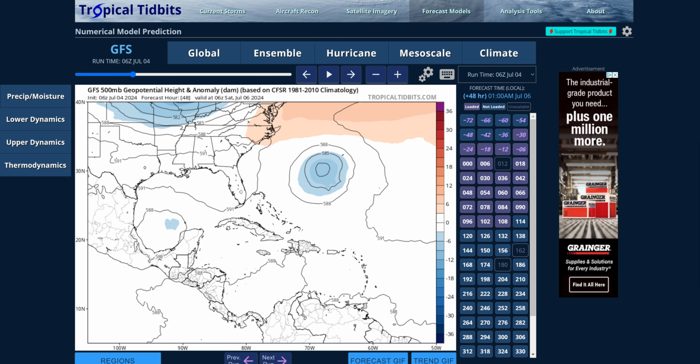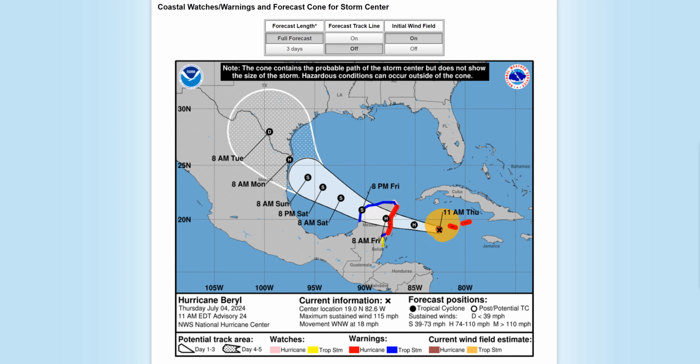So you have this combination with Beryl being right here and having that collapsing steering flow that we're going to see the storm slow down as it leaves the Yucatan into the Gulf of Mexico. And this does two things. One, it gives it more time to turn north. And number two, it's going to give it some time over water where the wind shear may not be as impressive over the Gulf of Mexico. There's probably going to be some, but it's not going to be as impressive.